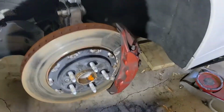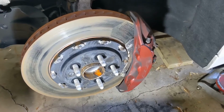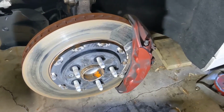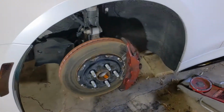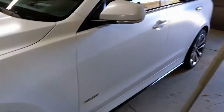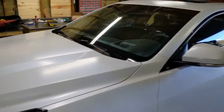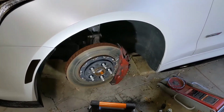I'm changing them back to the Brembo pads that I took off that at least have some life until I get my new pads in. That will be not Hawk this time around. I'll try something else. So just thought I'd let you guys know. I'm not recommending these pads, at least for this car. Maybe it's a weight thing.